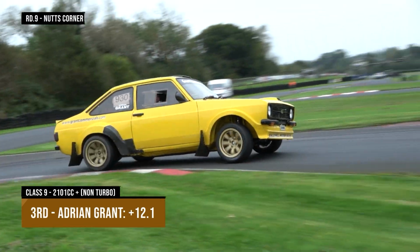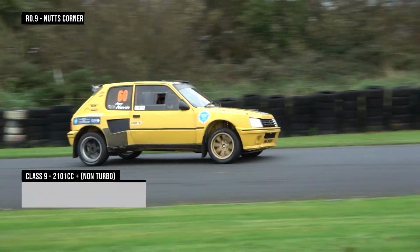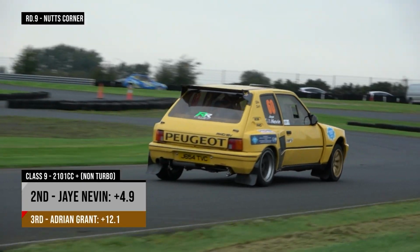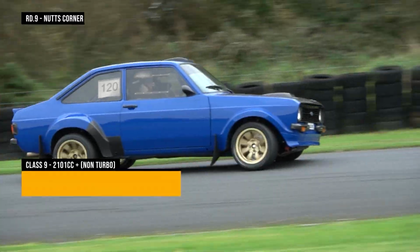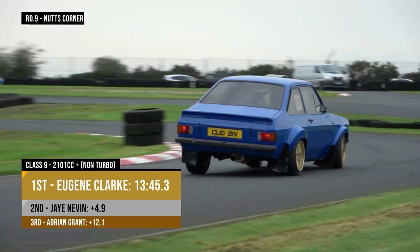On to Class 9 and Adrian Grant takes 3rd. The rear wheel drive 205 with Jane Evans comes home in 2nd. It's Ballymena's Eugene Clark and his beautifully prepared Mark 2 who takes the Class 9 win.